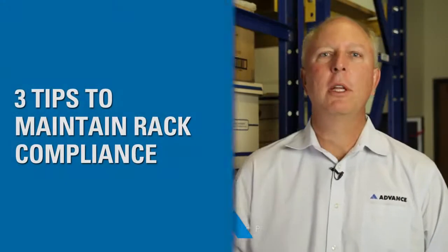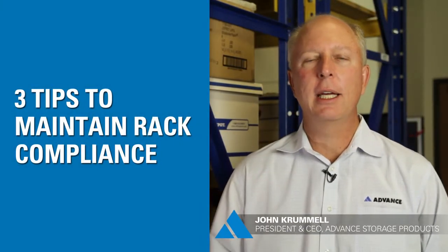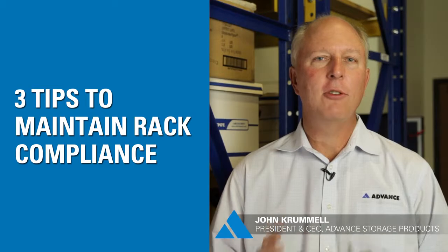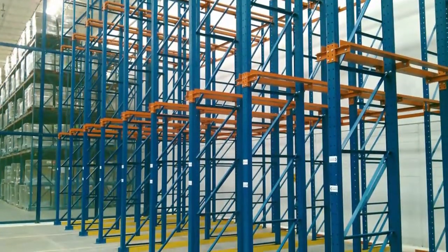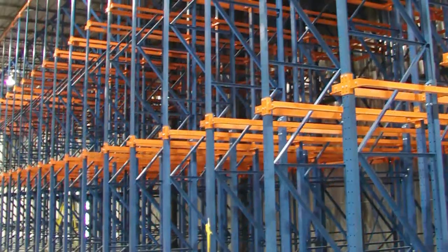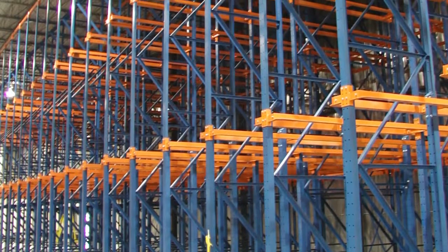I want to talk about one of the new trends that we're seeing in the industry today: building permits are not just a West Coast thing. Now we're seeing more and more municipalities all over the country requiring these same permits that we used to have just on the West Coast, and you as an owner need to be aware of this.